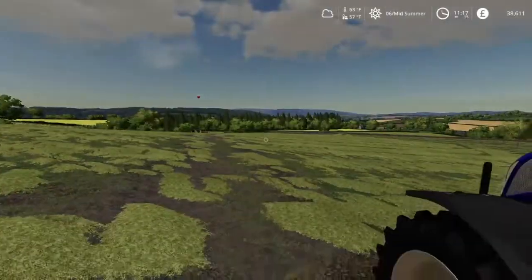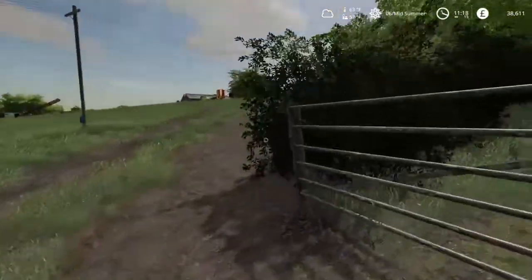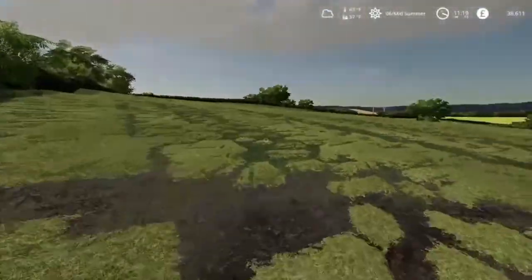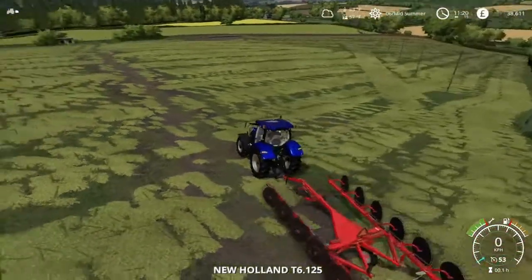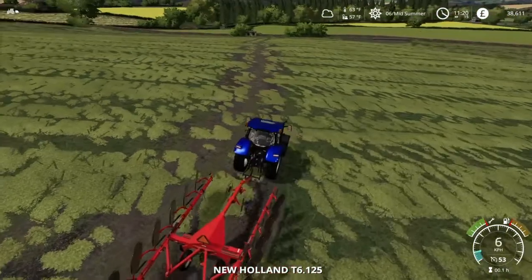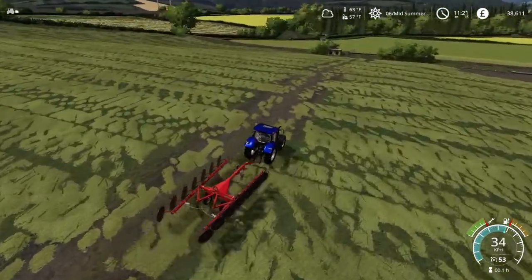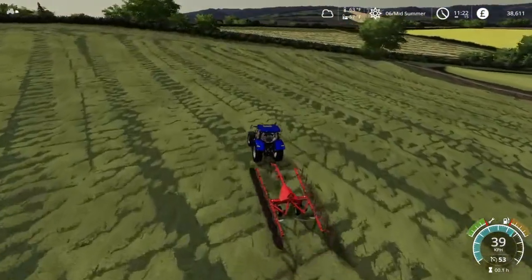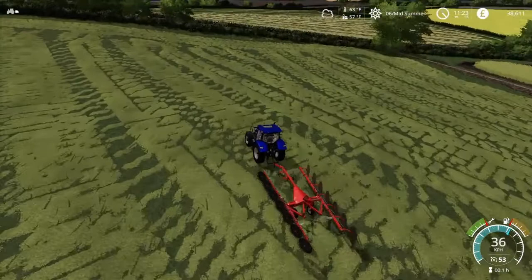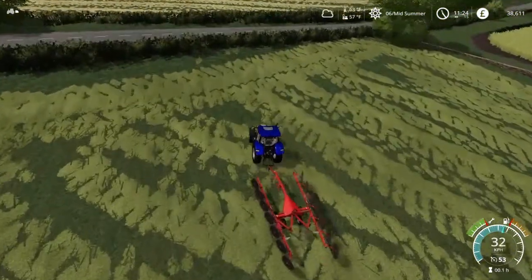Back in here, close this gate again, because this will be right in our way. And on to job number two of the day. I think I'll start up in this corner up here and work our way down.